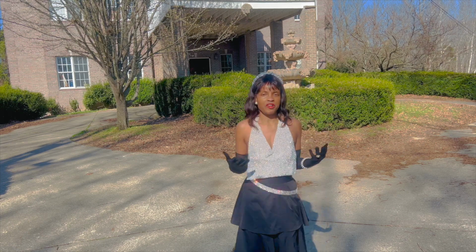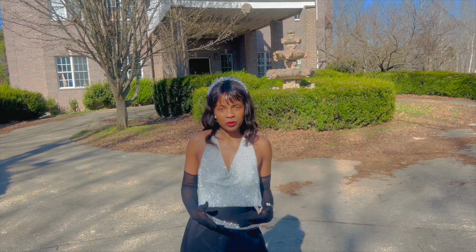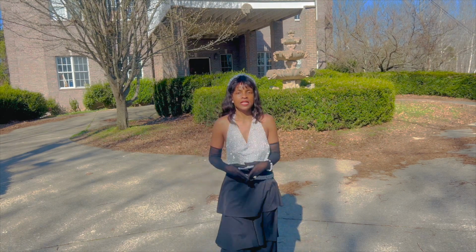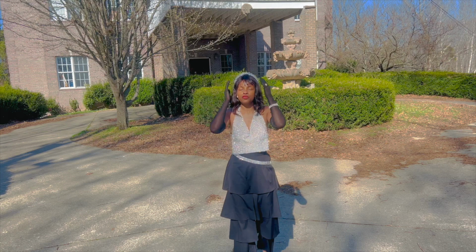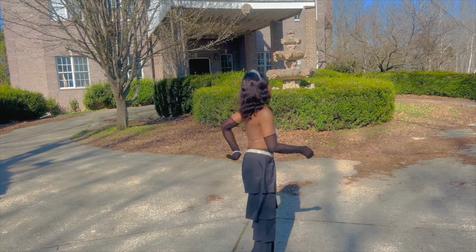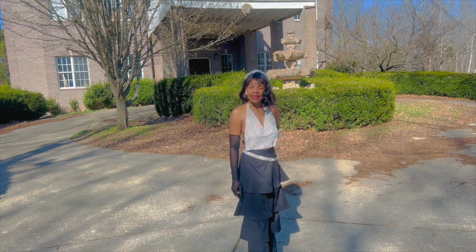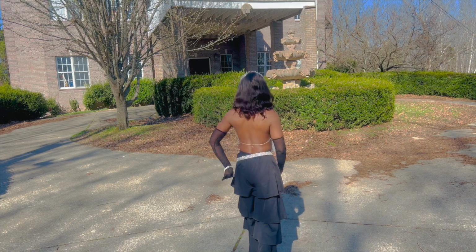And the top is also very comfortable. It doesn't provide support to the babies, but it does look good and it does look perfect for dinner. And I like the low back. So this is it. We are finished.